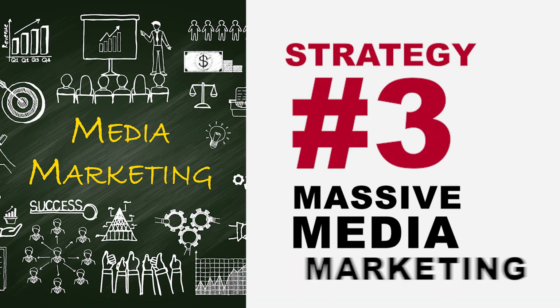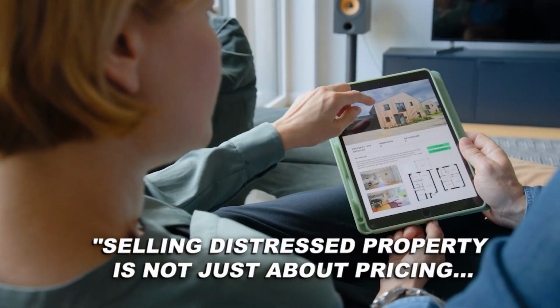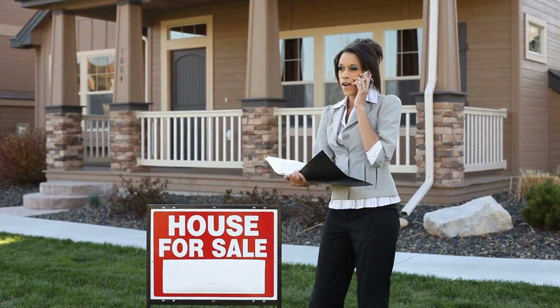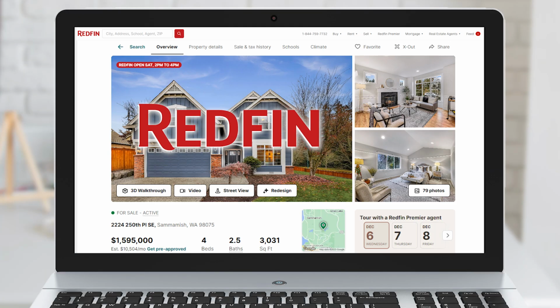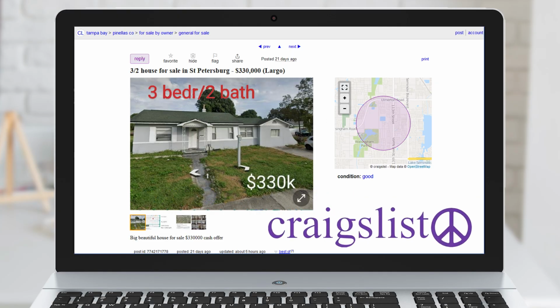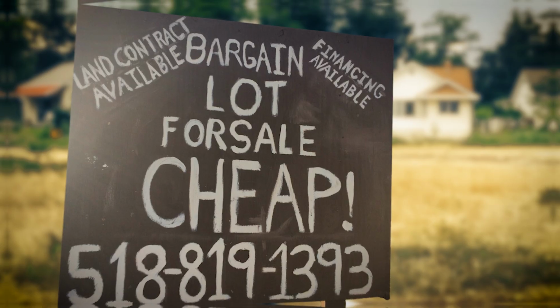Now that you're discovering how to attract fixer-uppers and seller financing, let's get into the third and most overlooked strategy: massive media marketing. The biggest mistake most sellers make is underestimating the power of marketing. Selling distressed property is not just about pricing, it's about visibility. To sell effectively, you need to promote everywhere possible using brokers, MLS system, Redfin, Zillow, eBay, Facebook Marketplace, Craigslist, and more.